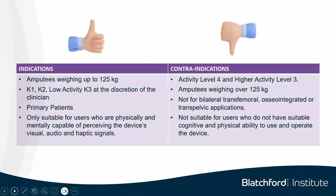Straight off, the important thing is indications. The unit is suitable for patients up to 125 kilograms. It was aimed specifically at K1 and K2 amputees, for those amputees who are starting their rehabilitation program, and for those people who need assistance. We know from the work from Hugh Herr that of those K2 amputees who are given microprocessor controls, about 50% of them will be able in time to progress up to K3.